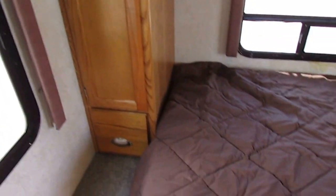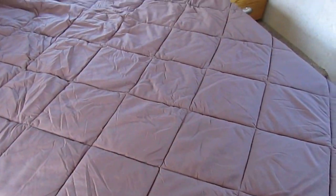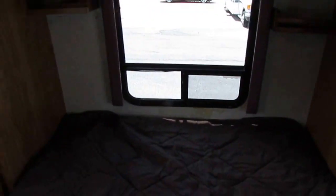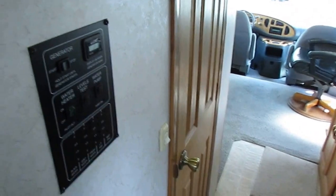Rear bedroom, queen island bed, plenty of overhead storage. It looks like they've added another rod back here, which all that stuff can be taken down, folks. You know, everybody always kind of customizes them to their needs. There's storage underneath the bed. There's mini closets on each side, overhead storage, plenty of lighting. You've got a privacy curtain if you want to separate the bedroom from the rest of the coach, and of course your bathroom's completely self-enclosed.